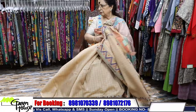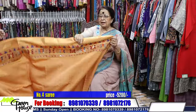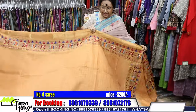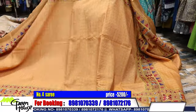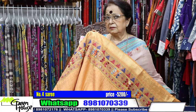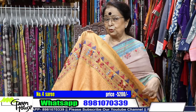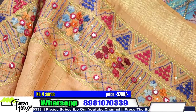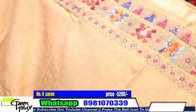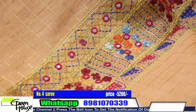This is 5,000, beige color, very beautiful. Drape this sari to grace the occasion. These are for wedding mornings, wear them in the morning at a wedding house. Morning time, you can use these saris for good festive occasions. It is very auspicious. This is a holy color. What a beautiful, soothing, peaceful color.